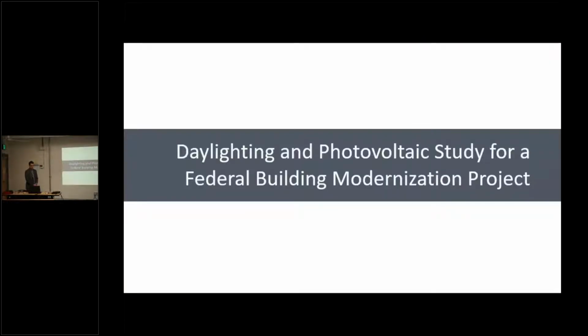So another daylighting study that we did, as well as a PV study, was for federal building modernization projects. I would say about half of our projects are also retrofits and updates to existing buildings. We do a lot of work, I should have mentioned earlier, in the education institution sector, campus buildings, as well as federal buildings. This one I can't name, but you can generalize, as well as National Park Service and several projects along those lines.